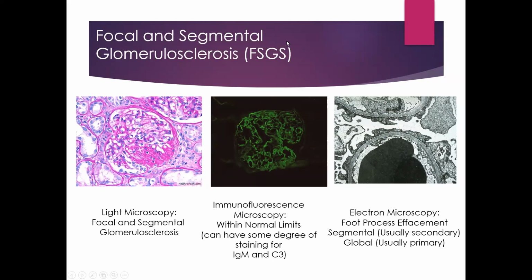Segmental versus global refers to less than 50% or greater than 50% of a single glomerulus. So when I say focal and segmental glomerulosclerosis, I'm referring to some of the glomeruli in the sample, less than 50%, and some of those individual glomeruli have a lesion, not the entire glomerulus, so focal and segmental. So you see segmental scarring in some of the glomeruli. Immunofluorescence microscopy is usually normal. There's some allowable staining for IgM and C3, and then you have foot process effacement by electron microscopy.